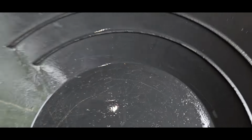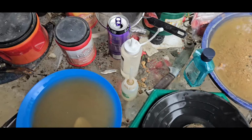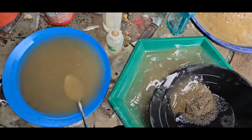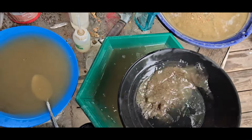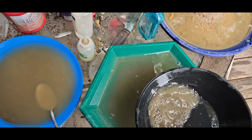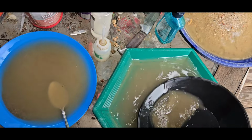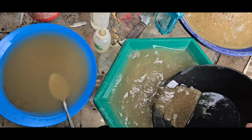All right, we ran the last of the big stuff. Chunker. Obviously got stuck classifying, because that should have fit through the kitchen strainer. Alright, we're down to the last of the little stuff here. We'll run this one pan down on video, and then we will move on.